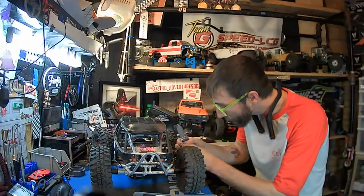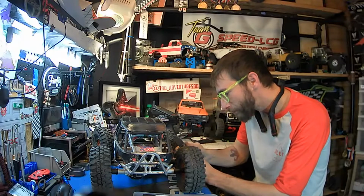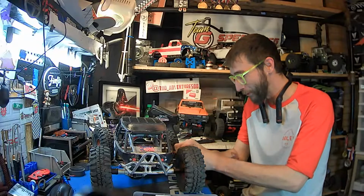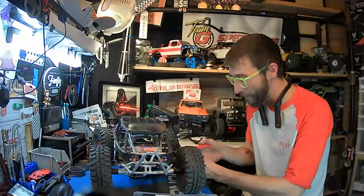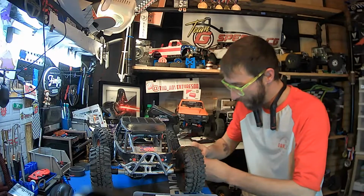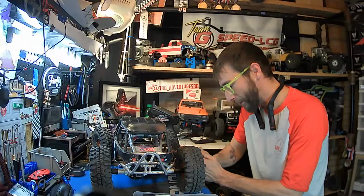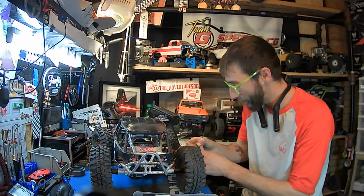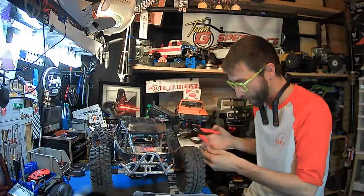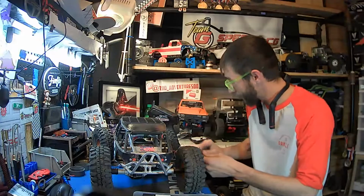Oh my goodness. What happened? Now, the more I'm thinking, I'm pretty sure this is my ESC that caught fire at Crawlapalooza. So we could be in for quite a show here in a minute. Maybe that's why this wasn't connected the way it should have been. Yeah, the more I'm thinking now, I think this is the ESC that I caught on fire. So stay tuned. I think I have a fire extinguisher in the kitchen.